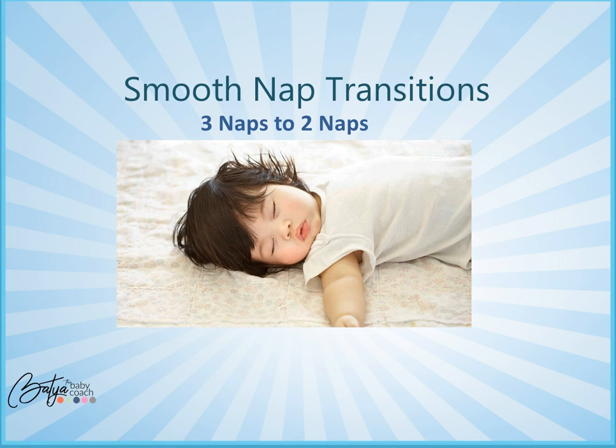Babies usually need 3 naps during the day still till they're around the 6 to 8 month bracket. And around 6 to 8 months, some babies will start showing us signs that they're ready to drop that 3rd nap, to transition from 3 naps to consistently 2 naps. The earliest is 6 to 8 months, but the general window is usually 7 to 10. So, first of all, don't rush it.